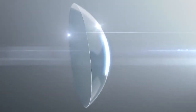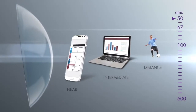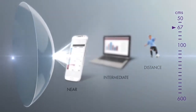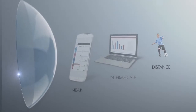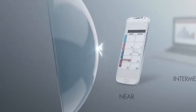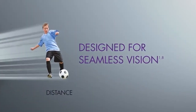But the innovation doesn't stop there. Dailies Total1 Multifocal Contact Lenses are part of the Alcon Multifocal Portfolio, which features the industry-leading precision profile design, a unique optical zone size optimized for a wide range of pupil sizes, and a smooth progression of power gradients designed to provide clear, uninterrupted vision from near to intermediate to distance for your presbyopic patients.